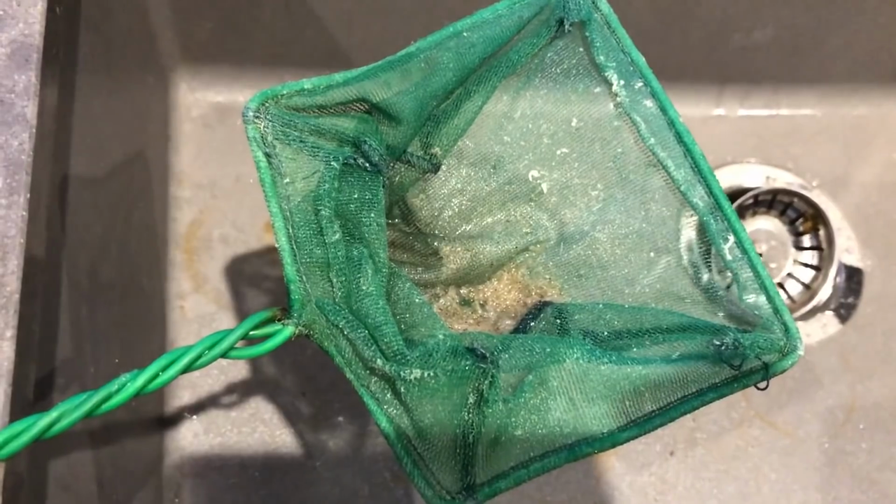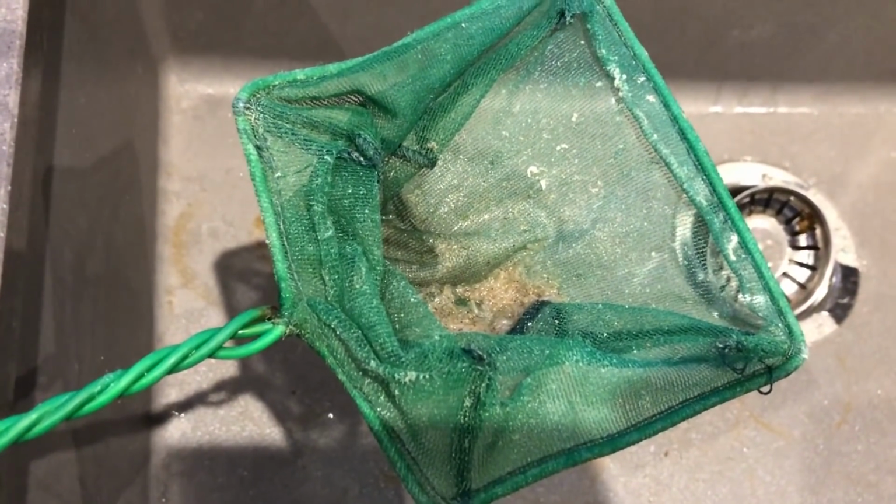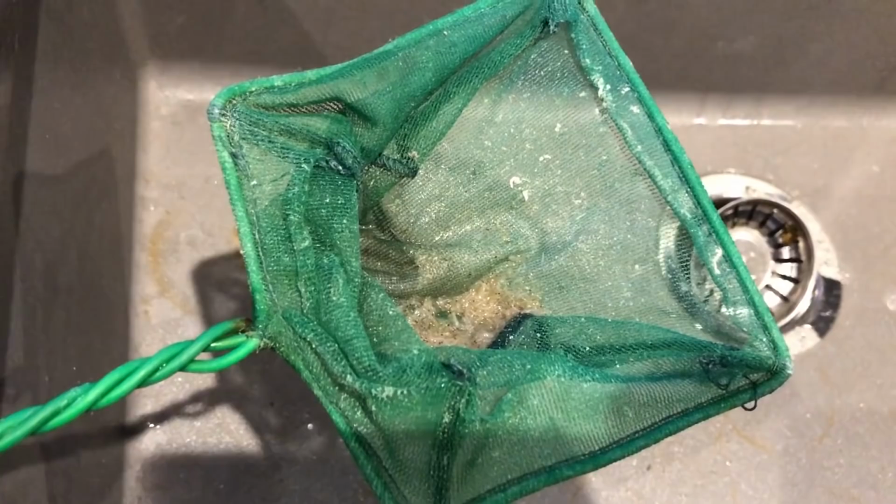I thaw all frozen food in a cup, which is then rinsed and poured through a net in an effort to introduce as little waste to the tank as possible.